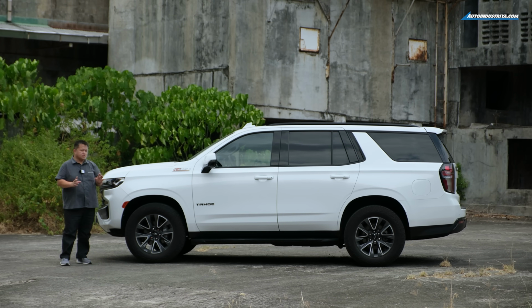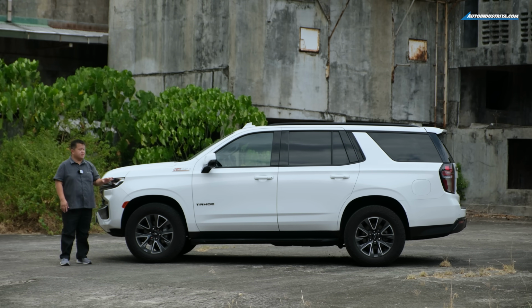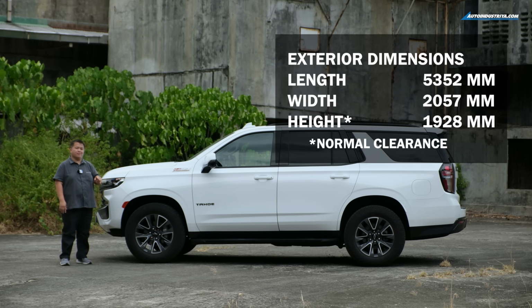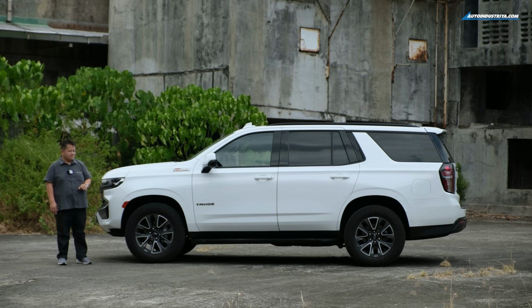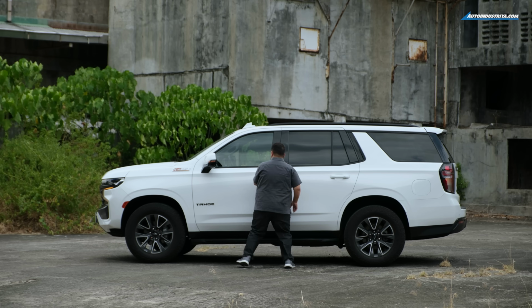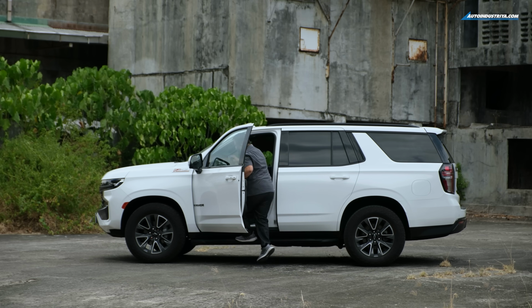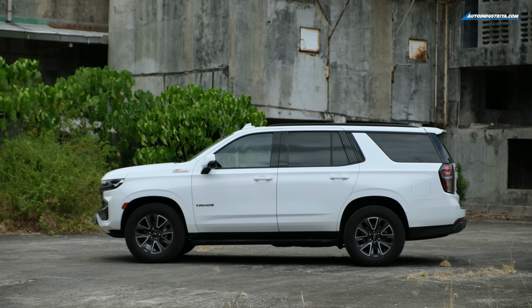But still, what's gonna be key here is the size and the height, because this one is over 5.3 meters long, over 2 meters wide, and we'll show you inside what that looks like. But also, in terms of height, that is something that's different. Now, right now we have it in the regular ride height, but it's actually adjustable. So, I locked it. Now, when we go inside, let me pop the car on for you.